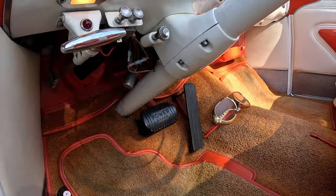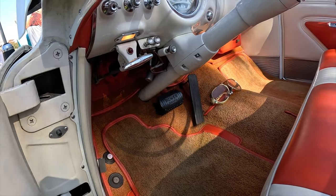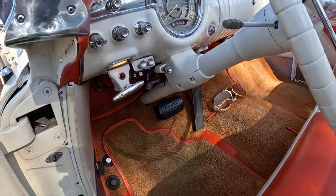Beautiful sunnies. It doesn't get bigger than that. Now, the carpet here, so this is the original carpet? No, this... What was the original carpet? The original carpet was a red and white fabric, short pile fabric.